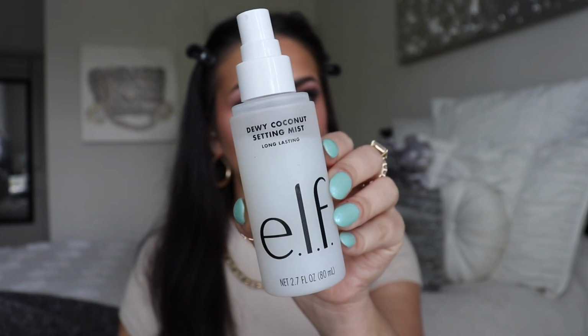Finally, I have to finish up this look with some setting spray. This is something I do literally every single day, so of course I have to include it in this video. This is the e.l.f. Cosmetics Dewy Coconut Setting Mist. I personally prefer a setting spray that's gonna add a little bit of glow to my skin.